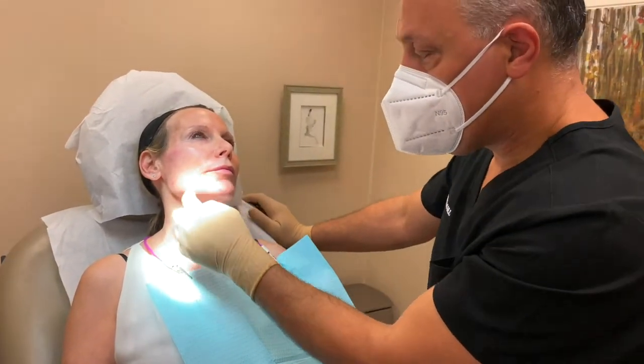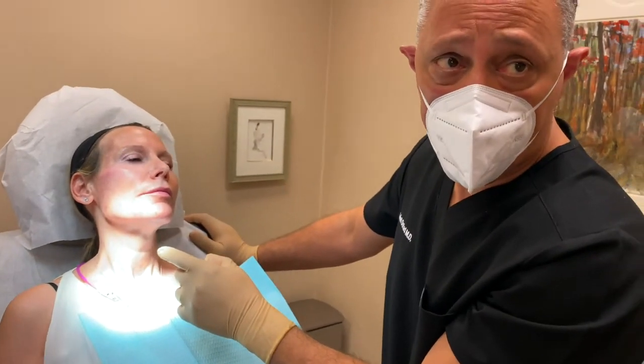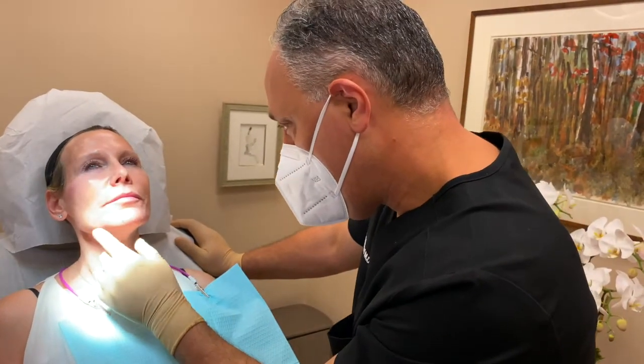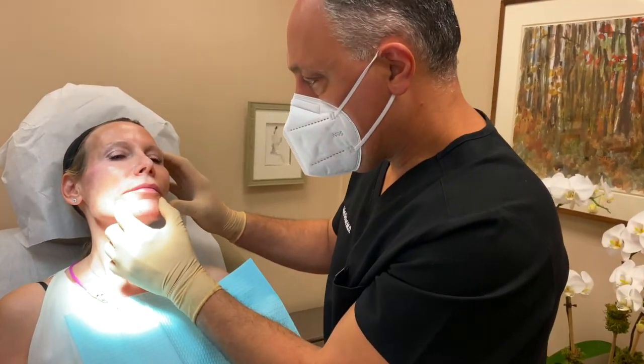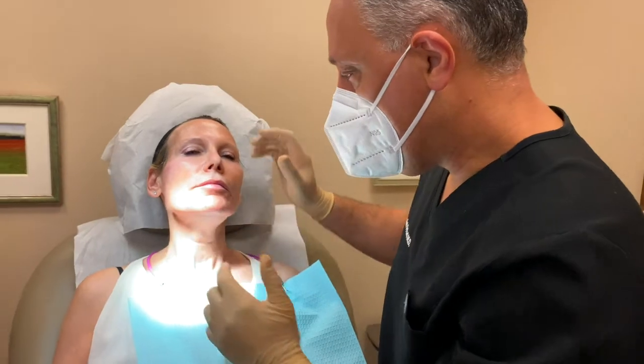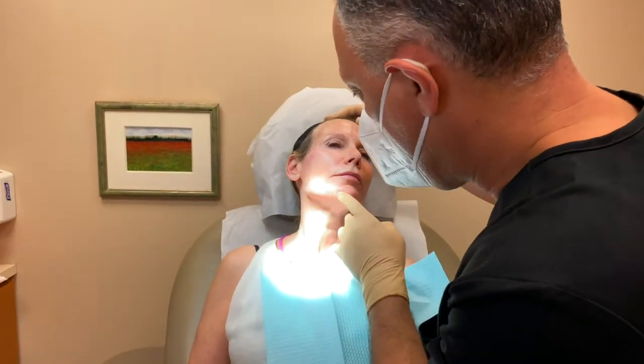So, 1.5 syringes on either side. So that's a total of 3 syringes so far for her chin. And I find just from looking at her, she can use more because she's still a little bit hollowed over here. But there is a massive change in her jawline. We're going to set her up a little bit and show her.